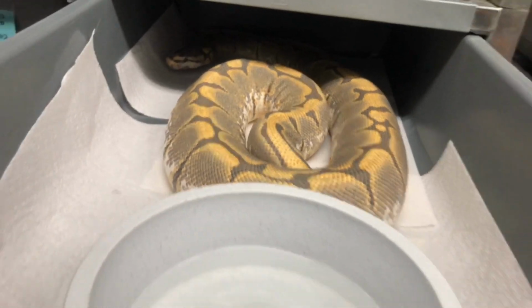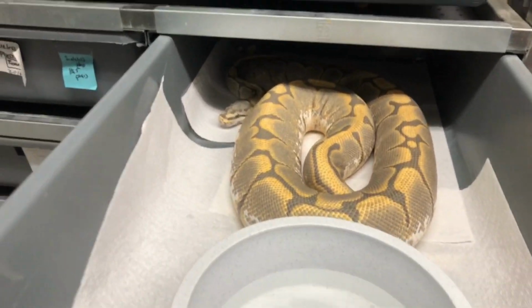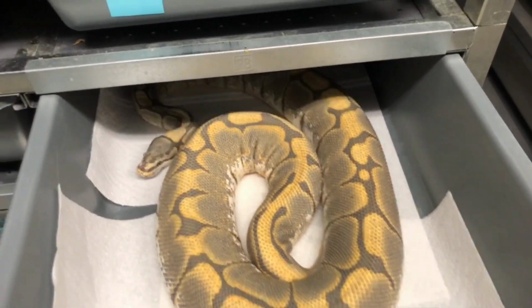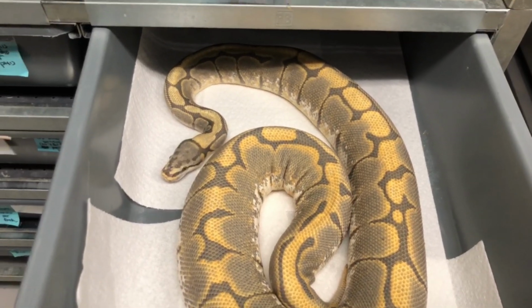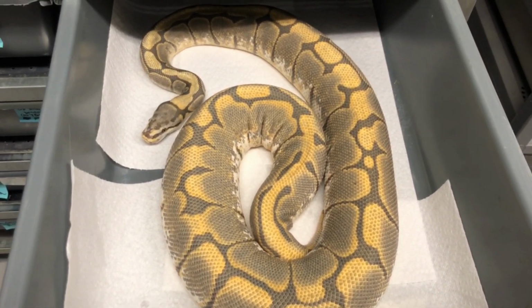She was bred to a super pastel hypo banana Mojave head clown, so we should get some nice babies from her. She's big, probably get a lot of eggs.